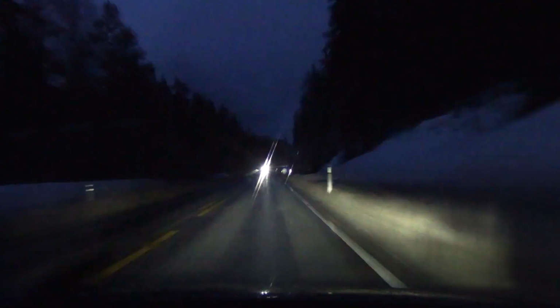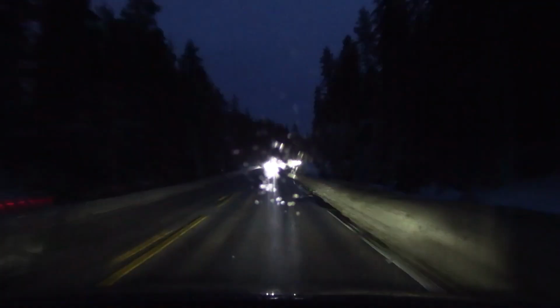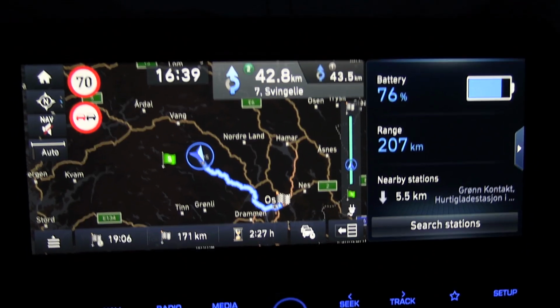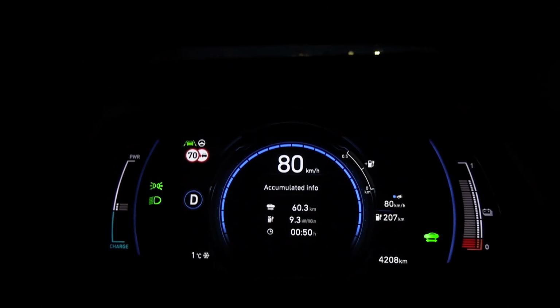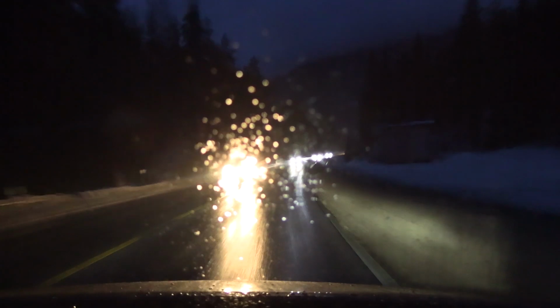We have passed Geilo, and you know, when I left Geilo, I had 87%, and now I'm down to 76%. So I spent only 11% driving 60 kilometers, yes, but we went lots of downhill. So the consumption is ridiculously low despite being winter right now. So, all right, that's good.